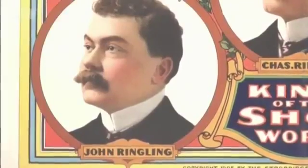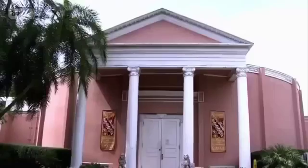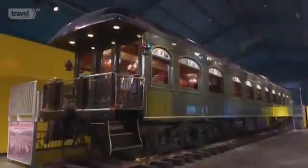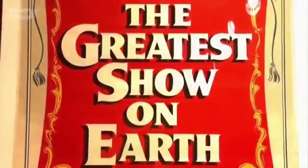John Ringling was one of five brothers who created the great entertainment empire, the Ringling Brothers Circus. Deborah Walk, curator of the Circus Museum, says this spectacular car was a huge step up from the wagon train days of the greatest show on earth.